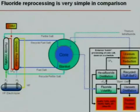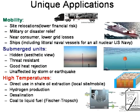Now, on the other hand, the processing in the fluoride reactor is really simple. We just fluorinate the blanket, and we introduce it into the core. So this is a complete nuclear fuel cycle, boiled down to just a handful of steps. This should scale up as well as scale down onto the back of a semi-trailer. If you really want to use other processes, one is mobile. It can go to a site for shale oil extraction. Couples very well with desalination for water processes, hydrogen production as well, because of the high temperature nature of the reactor core.